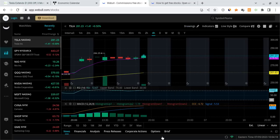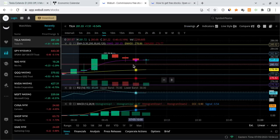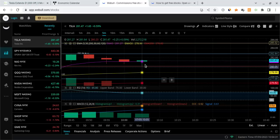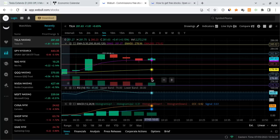So here are some levels to really look out for on the smaller time frames in case you want to scalp this or watch it. If Tesla were to break down, we have our nice support in this 280 to 280.25 area. Watch this zone very, very carefully. This is holding up Tesla for the time being. If it breaks below that, watch 277.68, 276.82, then 275 as major supports. Just watch those carefully just in case.